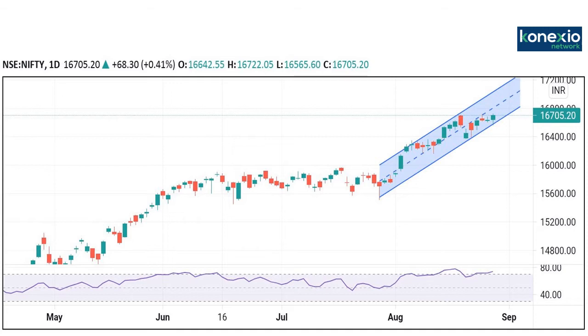So now let us see the important support and resistance levels for the next week in the Nifty. The important support in the next week is placed at 16,565. Next support is at 16,445. And third support is at 16,376. Whereas on the upside, the resistance is placed at 16,865. Then the second resistance is at 17,033. And third resistance is at 17,203.